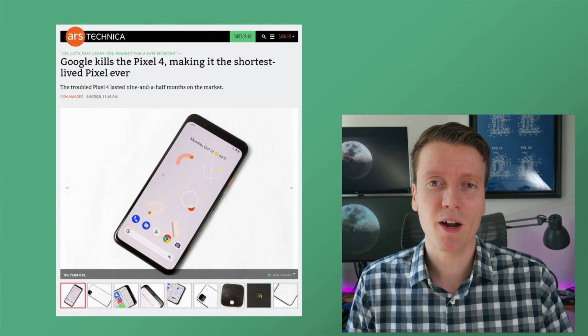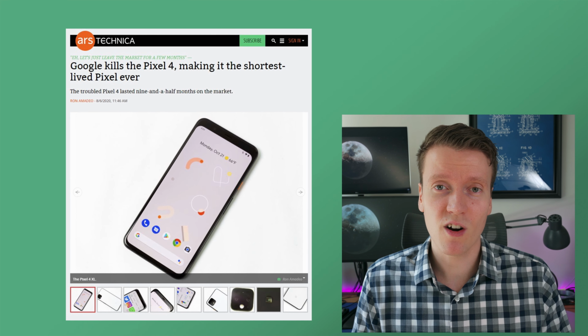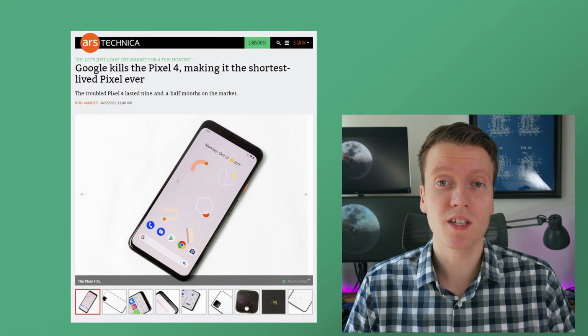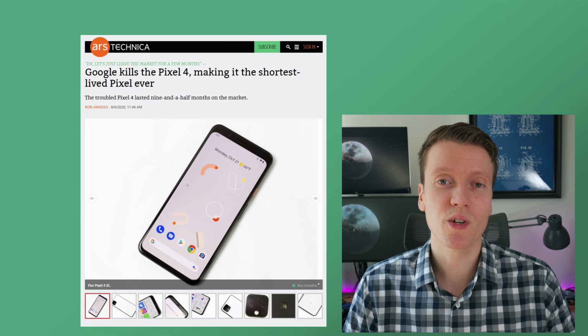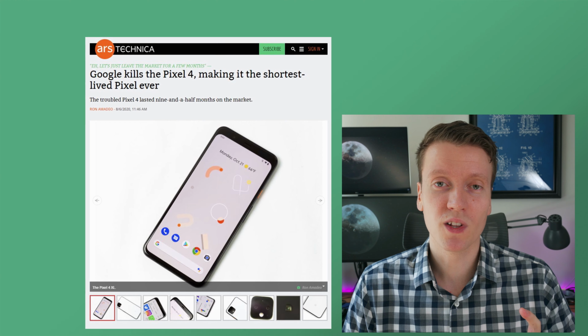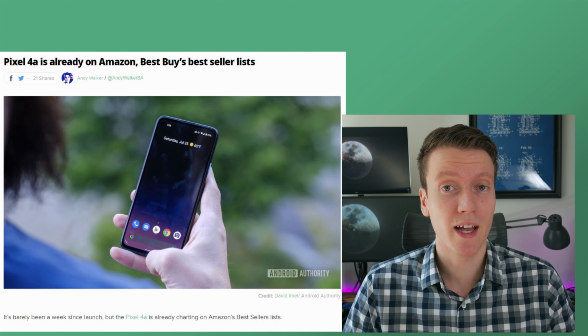People complain about the battery life not being huge. They took away the thumbprint scanner and decided to put radar on there for some reason. A lot of issues with this phone, but it's still a really good phone, but it will go down in history as the shortest lived Pixel phone. It was released back in October and it's already discontinued, but it's being replaced by a great phone.